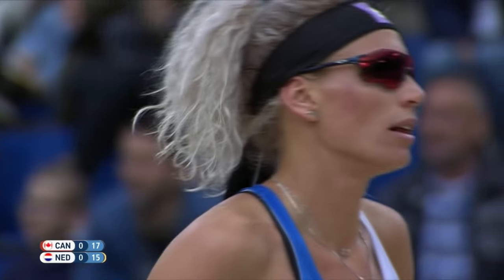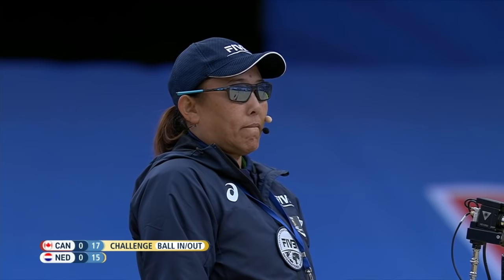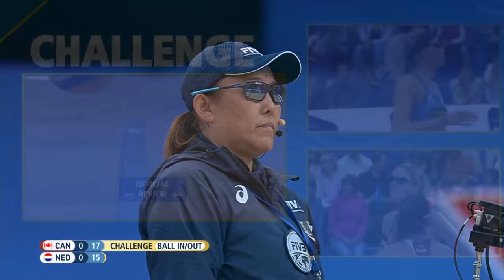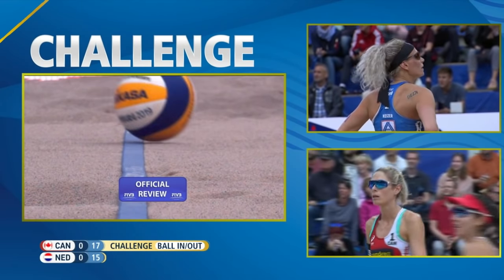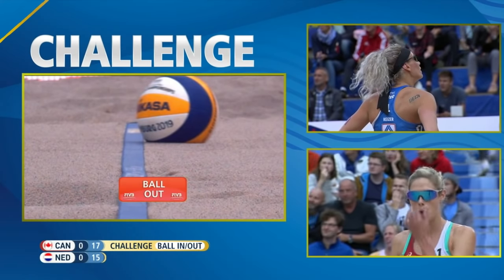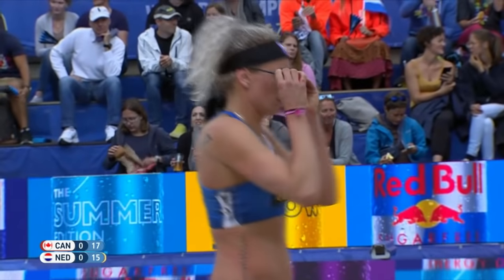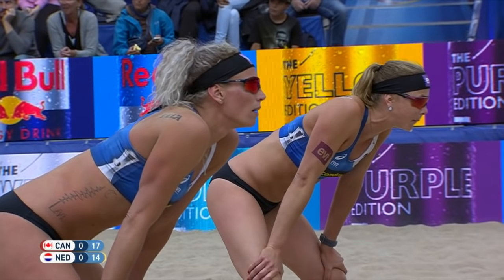Canada challenge here. And they were very close to it. And Canada called the ball out. It's at a crucial point of the opening set. You can see why Canada have called. Do you know what? I think they're going to win it. That ball does not touch the blue tape at all. The ball was out, and that is a world-class call, and why the challenge system has become such an important and integral part of the beach game.